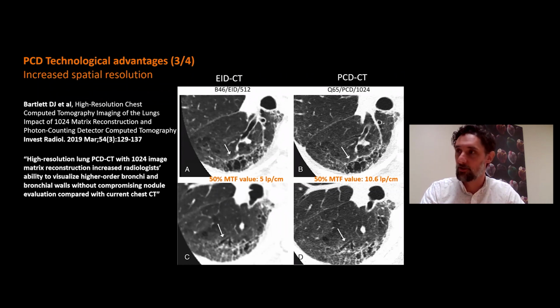So this is an example you can see on the left of an energy integrating detector lung scan. And on the right is a photon counting scan. So you can see the kind of improved resolution going from left to right there in those columns. And the kind of summary of this particular paper was a high resolution photon counting detector increased the radiologist's ability to visualize higher order bronchi and bronchial walls without compromising nodule evaluation with current chest CT.